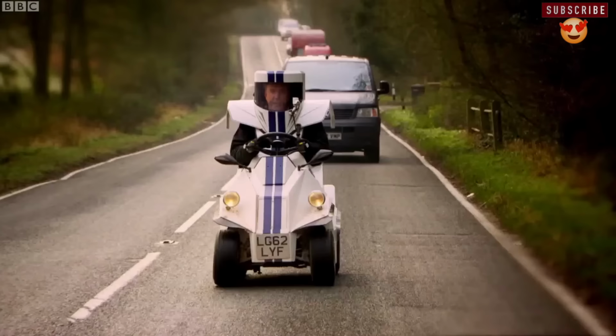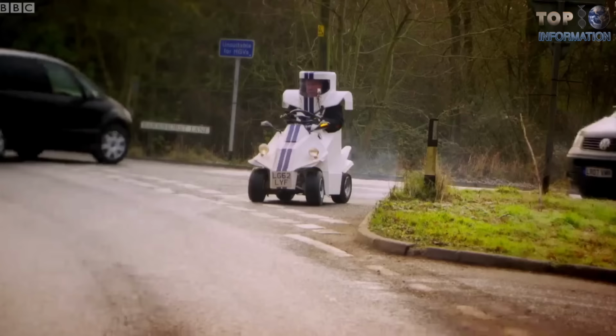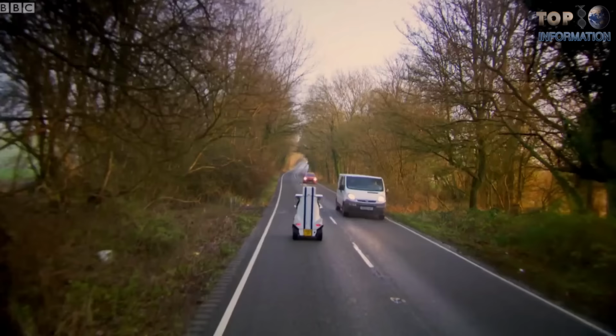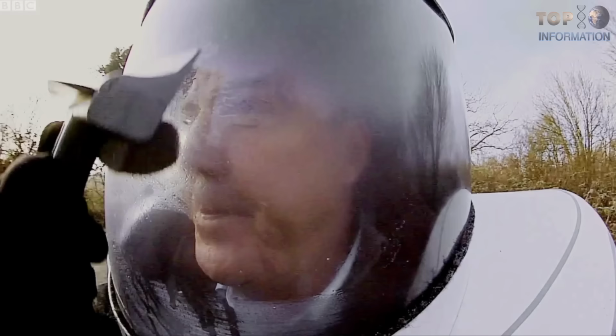Some optional extra. It has legal permission for doing crazy things. It has an insane roof protection, which looks like a robot police car. Whether you love it or hate it, this has some insane solutions to wipe away raindrops on the windshield.